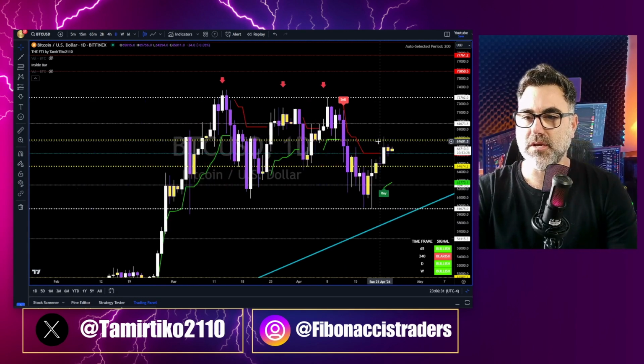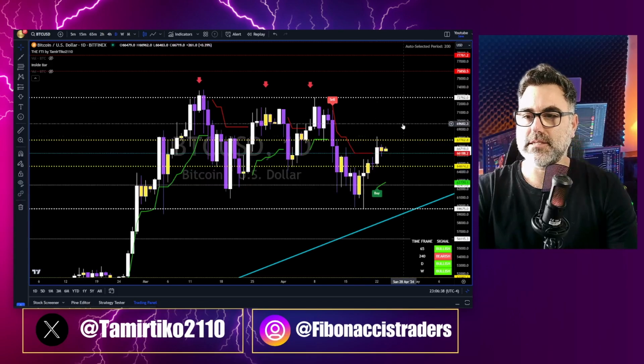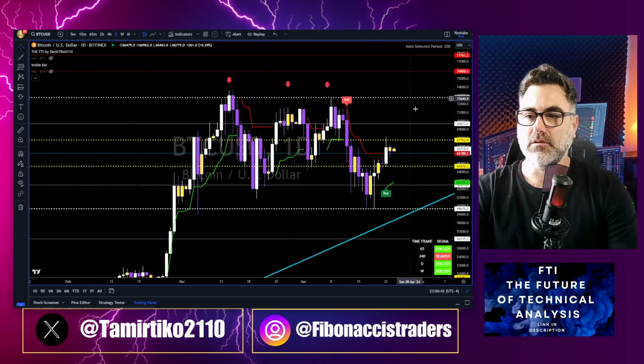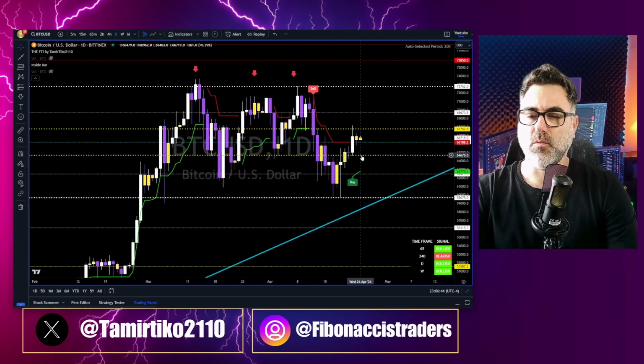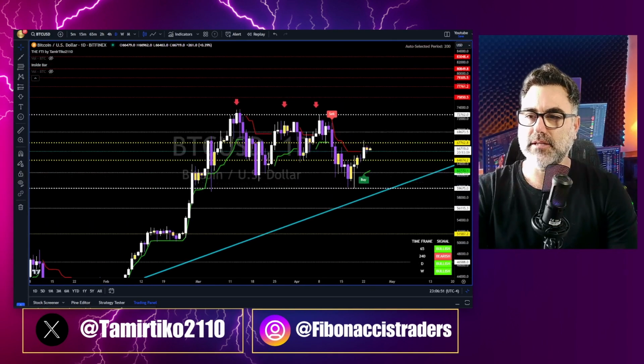Long continuation of Bitcoin, breaking above the upper border of the yellow zone, the 67,700 towards the 69,600, and then maybe back to the 72. Breaking once again below the 64,600, and we will meet this blue trend line to the downside.